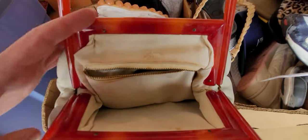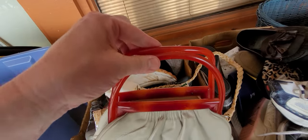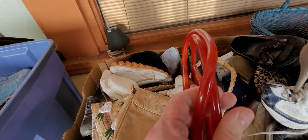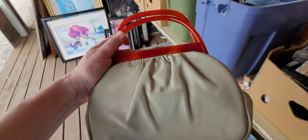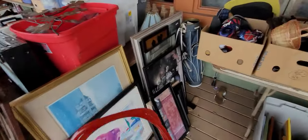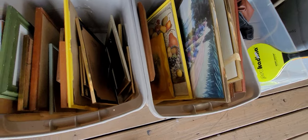If it'll close, I don't know if it'll close. Let's see if it closes. So this is how it closes, I guess. Just flips there. So no idea how much that is either, but that looks vintage, so we're gonna pack that one up. It's a couple great purses. I think if you thrift with me, there's never a dull moment for sure.